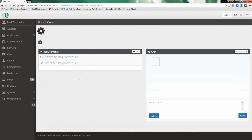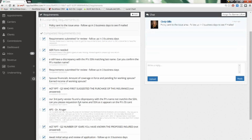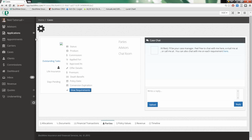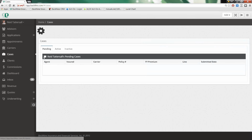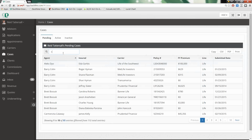And we can also view all the requirements. So as I want to see, hey, what exactly has happened over the course of this case? This case has taken 100 days, which is way over our expectation for when cases should be done. And I can see at this last step, looks like 2 days ago, policy sent to issue areas, and he's going to follow up in another day. Okay. I'm going to go ahead and take a look at an active case real quick, and that way you guys can see some of the in-force data.